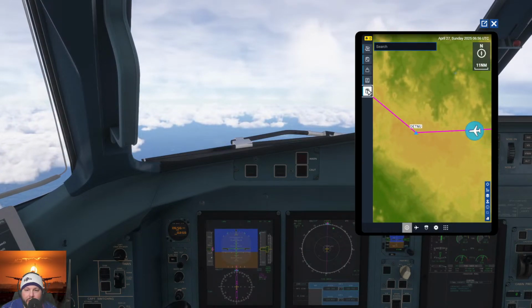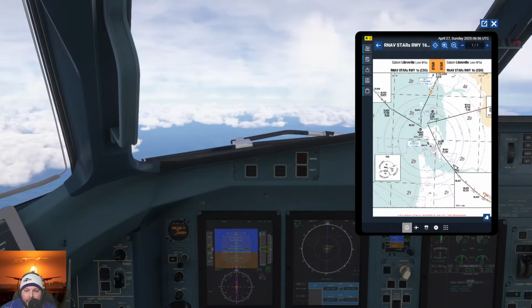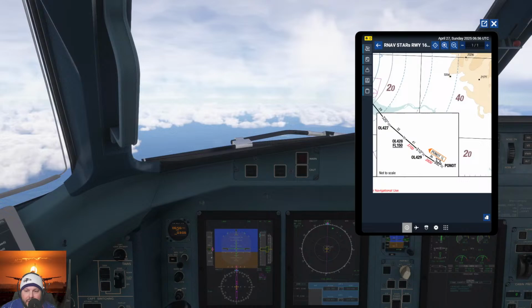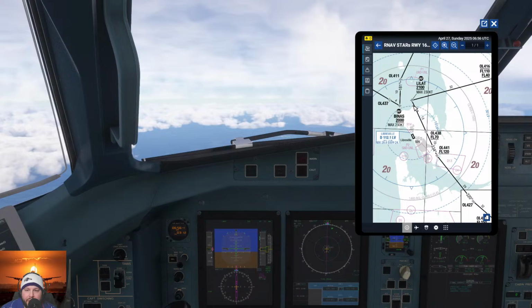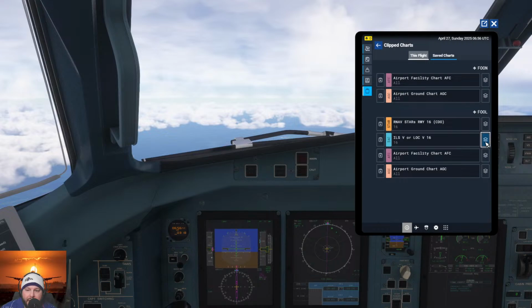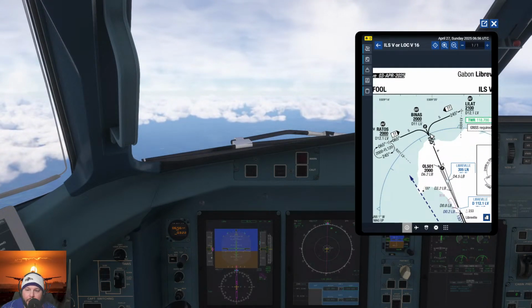All right, charts. So here's our RNAV that we're doing. It's a long little route that we have here for this arrival. We're going to come up to Lelat, and then from Lelat we're going to be picking up this ILS here.